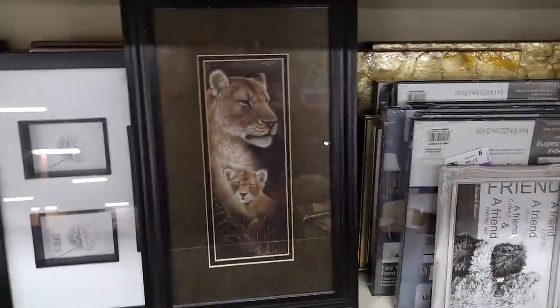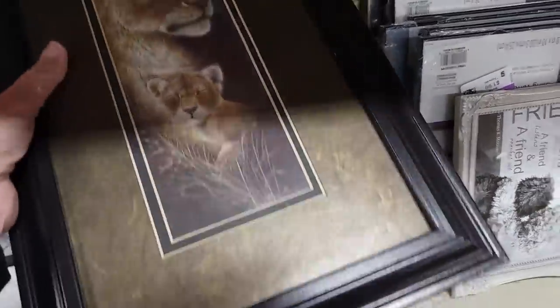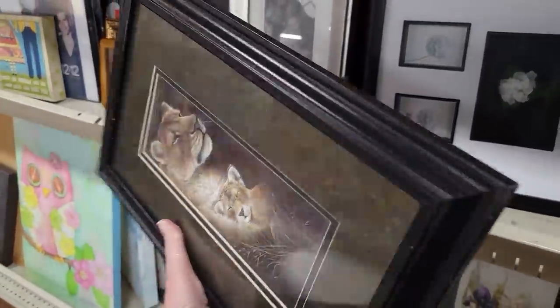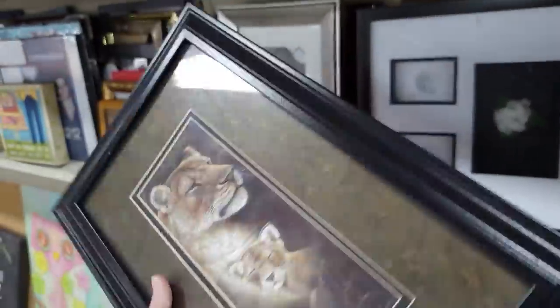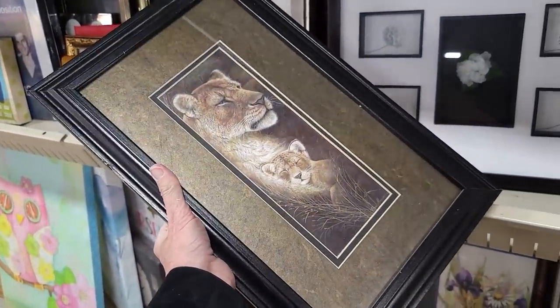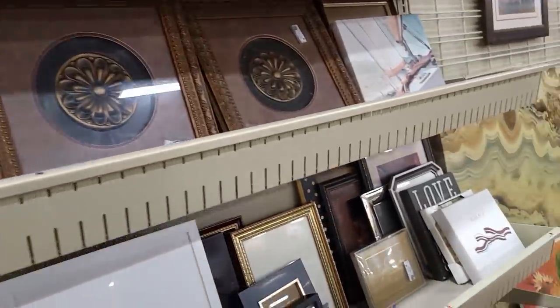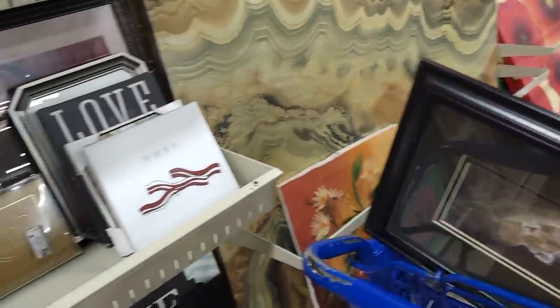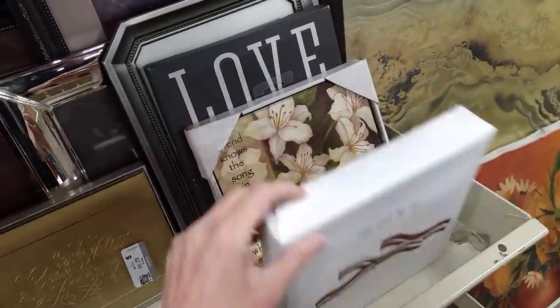We got some. These look like Rouen Manning. Oh, it is a Rouen Manning. Lions. Rouen Manning can be pretty good. And for $2.99, there's very little risk that I won't make money on that. All right, for somebody who wasn't going to really get anything in the art, I ended up putting art in the cart. You had me at bacon.